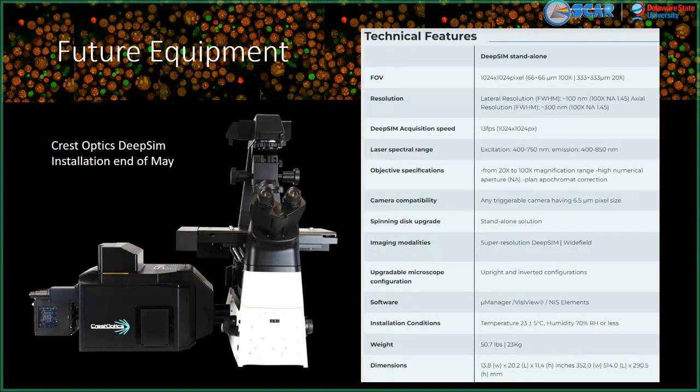The picture you're seeing here is how it will look in our system. Usually this Deep SIM, which just came out last year, is piggybacked to the spinning disk system. So I kept requesting, why can't you do this as a standalone? They let me know they had been working on that, but had to get through some FDA regulations. There were other universities too. I know that Pittsburgh at the Center for Biological Imaging has multiple Crest Optics confocals and was requesting a standalone, and I think Princeton and a couple other places did as well. It just so happened we got in before anyone else, so we're the first install of it, which is very nice.